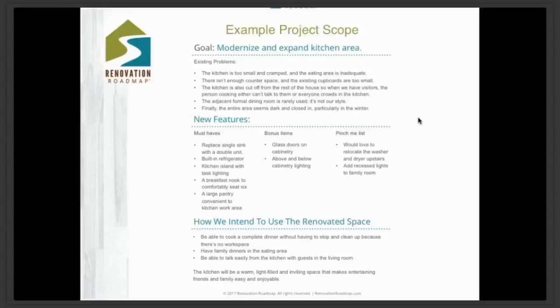And then at the very end, and we're going to talk a little bit about intention, but it says the kitchen will be a warm, light-filled, and inviting space that makes entertaining friends and family easy and enjoyable. So this is their intention for their new kitchen. And you want to be thinking, when I say deep work, it's like, what is the why other than aesthetics of why you're creating this space? That's what this is really addressing.